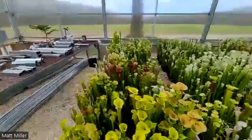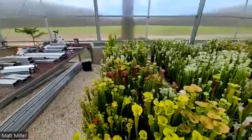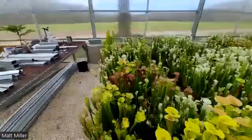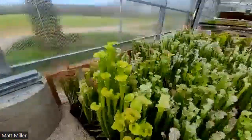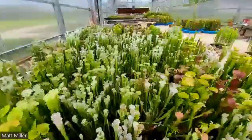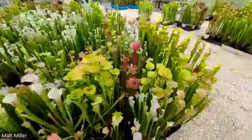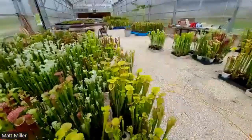So I only keep this greenhouse above freezing. Everything in here could take it, but I like to try to baby them a little bit, and they appreciate it. If you don't let them freeze, I think they grow a little better. In Oregon, I would let them freeze, but here I've not let them freeze yet. So yeah, it's pretty extreme at both ends.